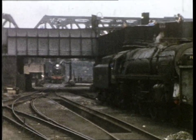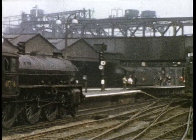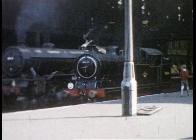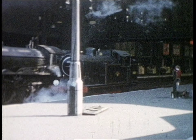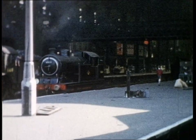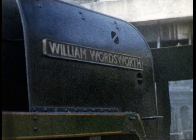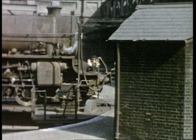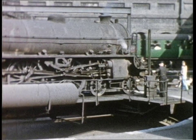Sister, or should it be brother, Britannia number 70001, Lord Hurcomb, awaits its next call of duty in the locomotive yard before the immaculate station pilot, N7/4 tank number 69614, backs in passing Gresley B17/6 number 61618, Wynyard Park. Britannia Pacific 70030 William Wordsworth waits to depart with an express to Norwich. The Britannias took over the Great Eastern Mainline services from the B17s.